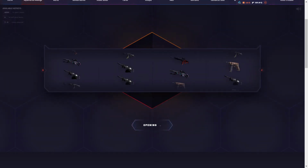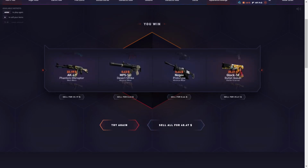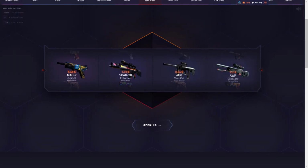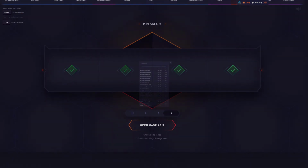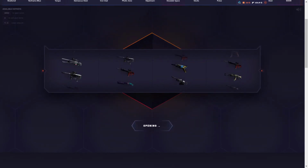Come on, Prisma 2. I need it. First and last. All right, we just need to make 40 bucks every click back. Okay, alright, let's try that again. No. I don't need the odds. I need the best ticket you got.